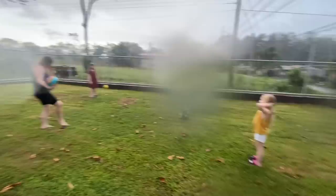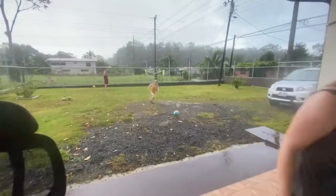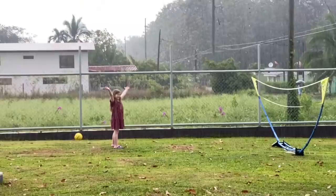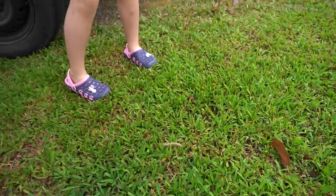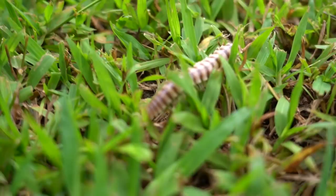I think we should go in. Let's go, kids. Back inside. Give them a shower out there. Wash their hair. Is that a centipede? I don't know. What do you think it is? It's a centipede. It's huge. That's cool.